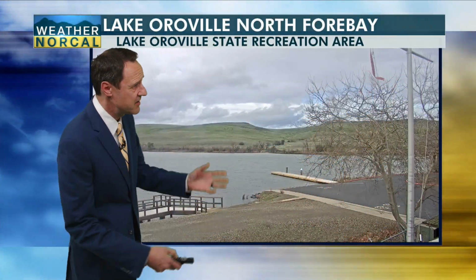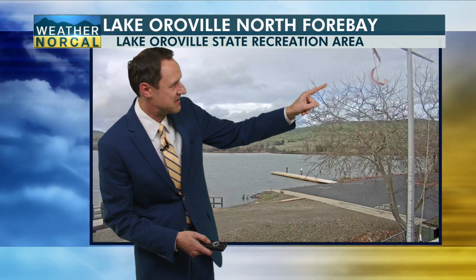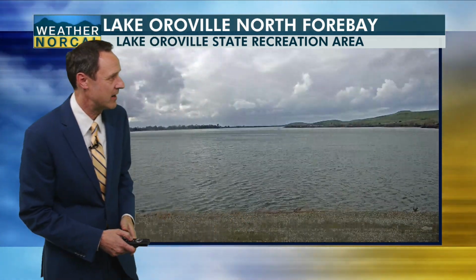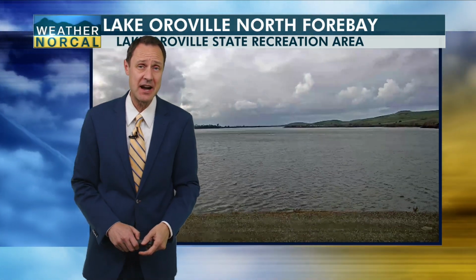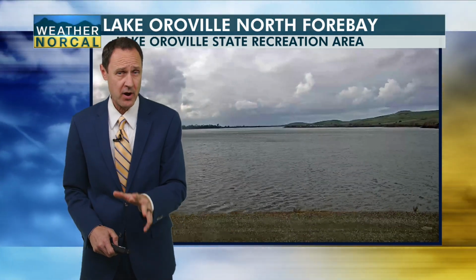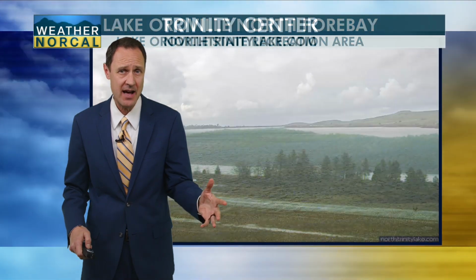Well, we're still looking at some pretty gusty winds out there in some areas. This is the look at Lake Oroville. You can see that ribbon flapping in the wind, but nothing terrible. We've got a lot of cloud cover out there, not to mention the scattered showers that we are going to see throughout the day in the valley, not to mention in the higher elevations.